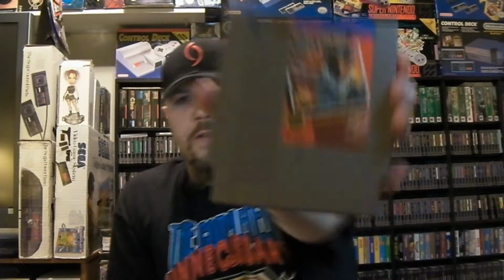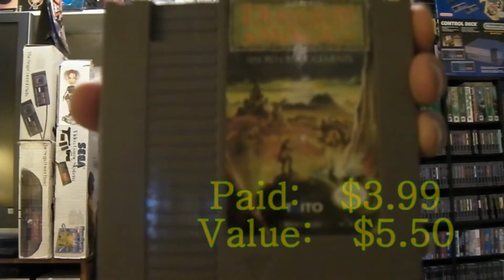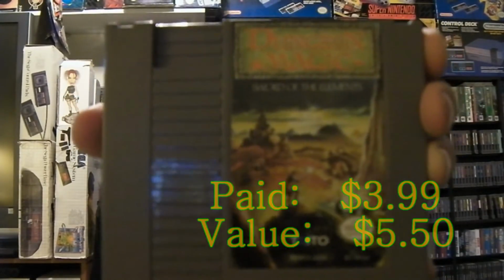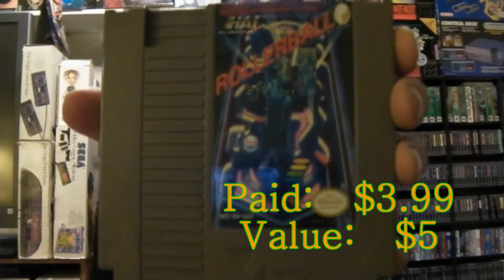Next off, we're going to Nintendo. We got Sky Kid and Dungeon Magic. Rollerball. Now we're getting into my lot of games I bought that are all unlicensed. I do need to kind of spruce up my unlicensed games. I don't have a ton of them. Yeah, I've got a lot of Tengen games, because those are fairly common.